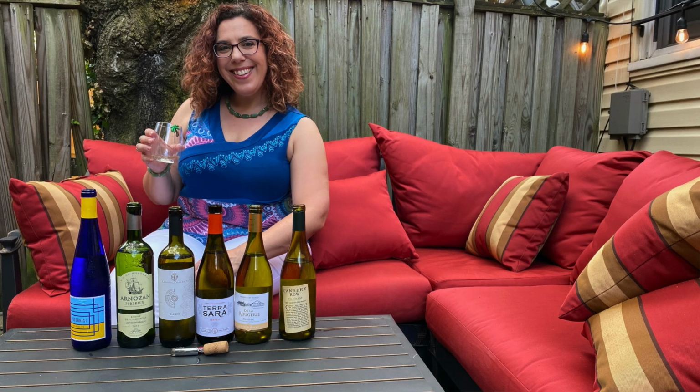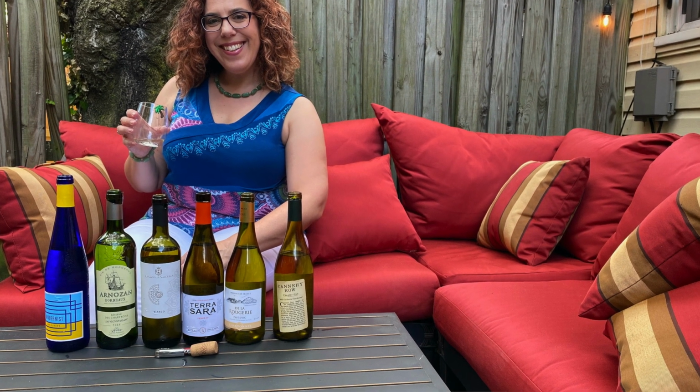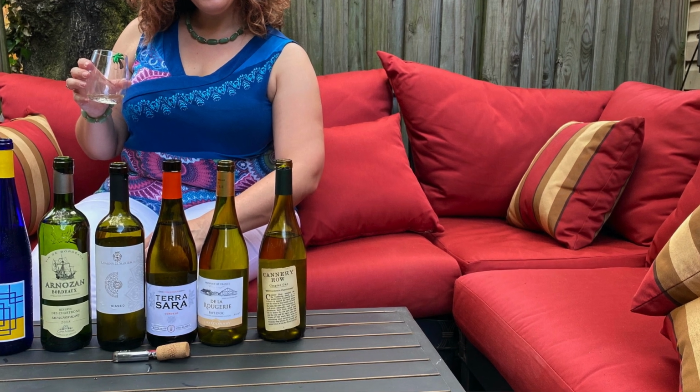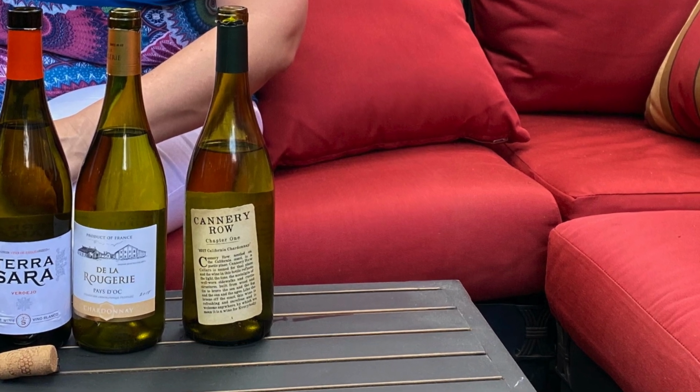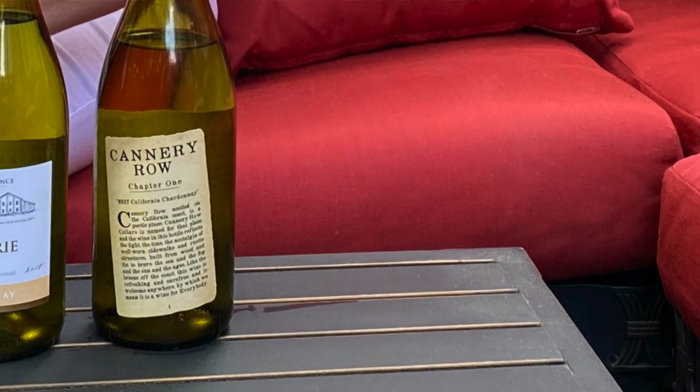So first up, I have the 2017 Cannery Row Chapter 1. And the Cannery Row was actually the only one of the wines that I couldn't find separately when I was going through their website. It seems like it's only in this selection package half case, but I did find it on Vivino, so people have reviewed it there, and it got about 3.5 stars, 3.6 stars there. And as you could probably guess from the name, the wine is inspired by the author John Steinbeck.